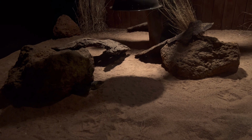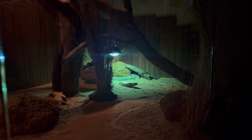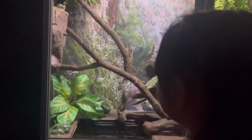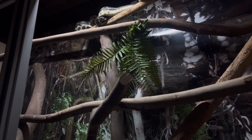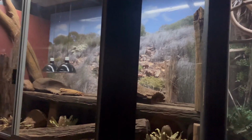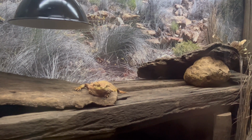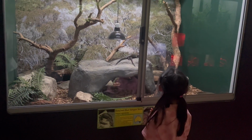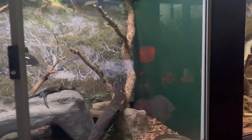Hello. Hello. Hello. Ayan, oh, ang dami. Oh, special bearded dragon. Luta. There's another snake up there.